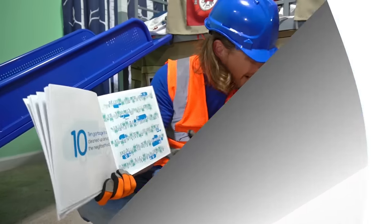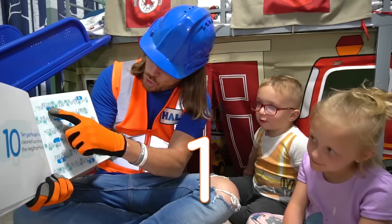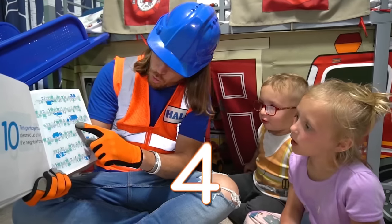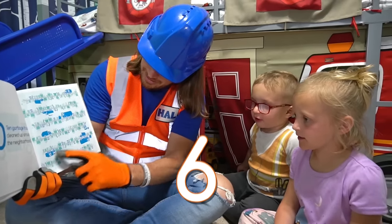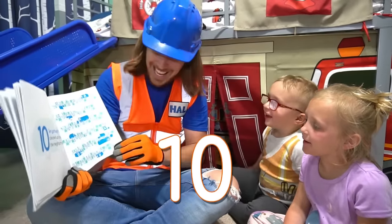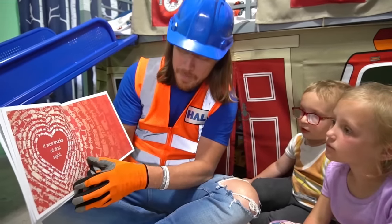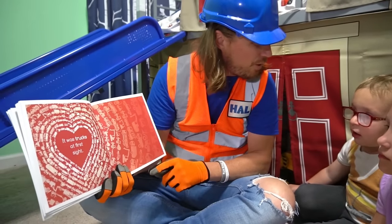That's great. Are we ready to count? Y'all gonna count with me? Yeah. Here we go, start at the top. 1, 2, 3, 4, 5, 6, 7, 8, 9, and 10. Oh, wow. All right, and here we go. It's the last page. It was trucks at first sight.